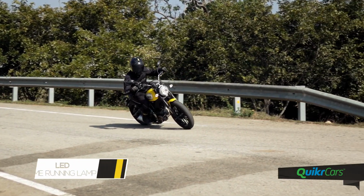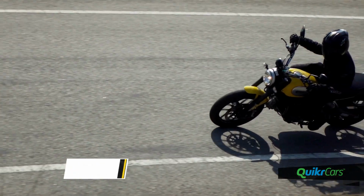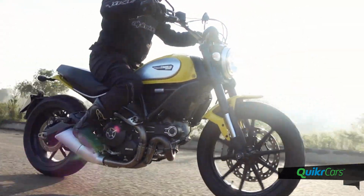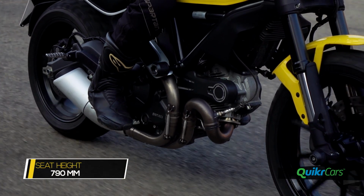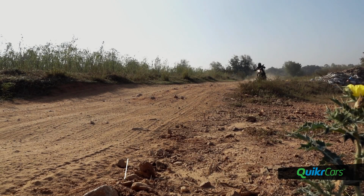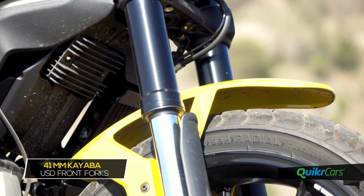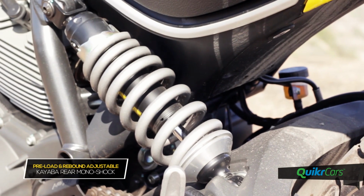Corners are an absolute joyous experience with the bike eagerly diving in with an air of telepathic obedience, which is such a thrilling feeling. The road manners of the Scrambler are impeccable and you can easily navigate through any tight situations. Just watch out for the odd pothole as the ground clearance is not exactly very high. The Kayaba suspensions at both ends do their duty well. The front is a bit soft but in no way affects the handling in a bad way. The rear though is a bit stiff even at its softest setting.